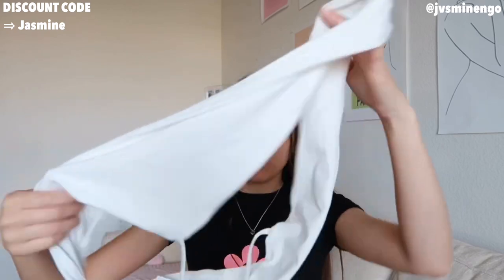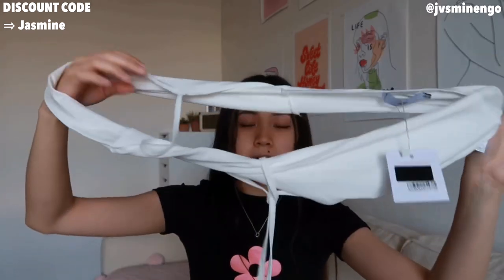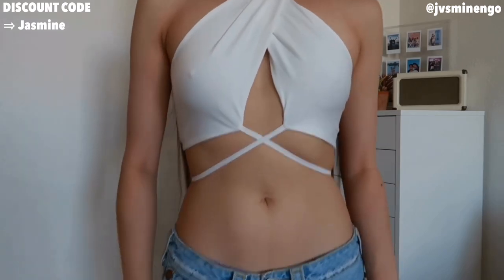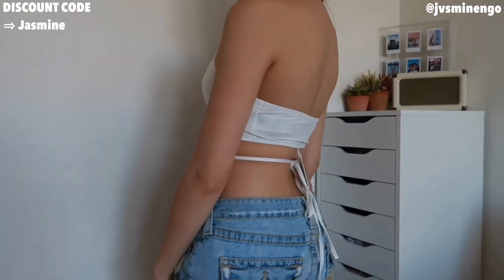It's one of those really flattering wrap tops right now. Honestly, it took me a good 15 minutes to figure out how to put this on, but when I did put it on, it was so flattering. I love it. It is white, but it's double layered, so it's not super see-through. I really appreciate it. It's just a really nice little white crop bra top, I guess. You guys will see on the try-on part. It just looks really funky when I'm holding it up.